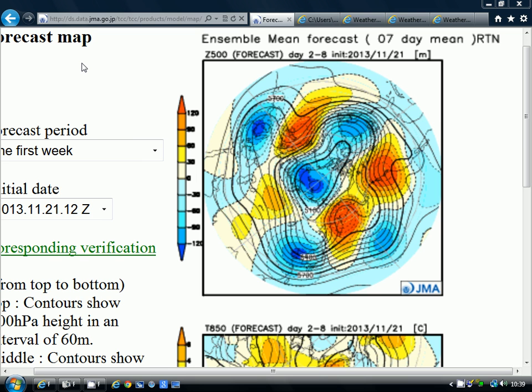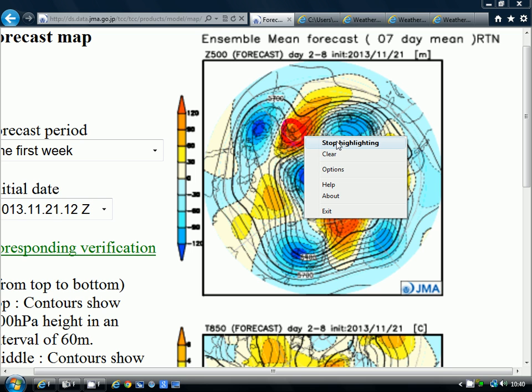So, as I say, we've got the weekly update from the JMA model. This is looking ahead to the next month. 500 millibar heights, and as you know, 500 millibar heights is extrapolating to high pressure and low pressure. We've got the orange and red areas, we've got high pressure, we've got the blue areas, we've got low pressure. So, British Isles is just here, we're upside down, but it's fairly easy to make out what's going on here.